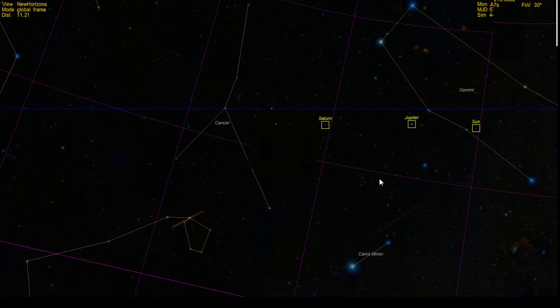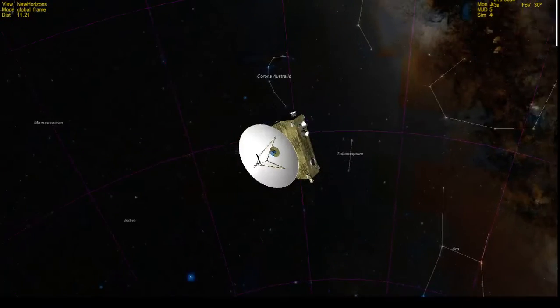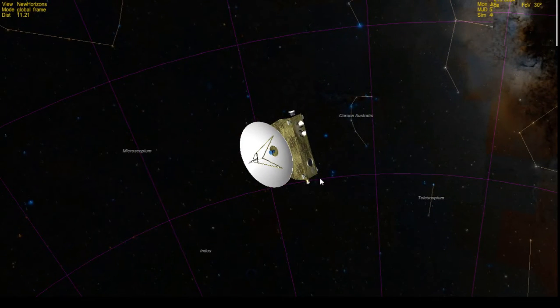We don't really know that much about the Kuiper Belt, and in fact even less about the Oort cloud, which is even further from the Kuiper Belt. And New Horizons is part of an attempt to start to understand them more. It's an interplanetary probe, and it was launched in 2006.